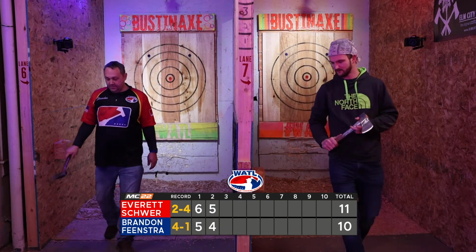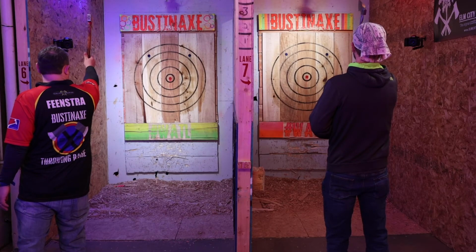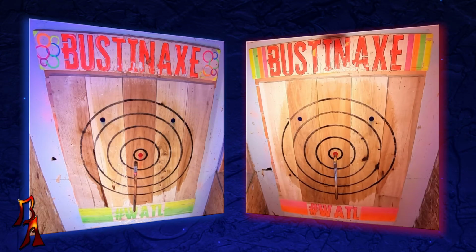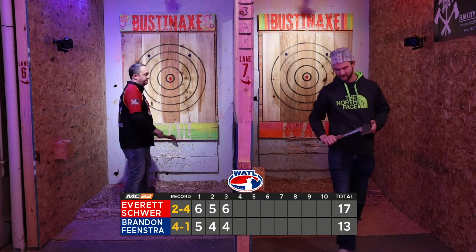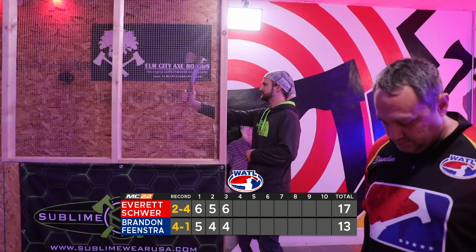Yeah, he had been struggling to get those 5s and 6s in his first 2 matchups, but he's dialed in right now. Well, and sometimes, Joey, it takes players a few matches to get their throw going. Every player only plays 4 matches a night, so if they don't come in hot, they kind of have to get hot during the matches. So it's just trial and error, right? And Everett Shurer is hot right now. Another bullseye.